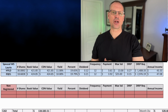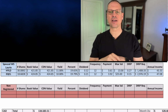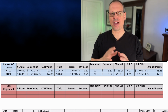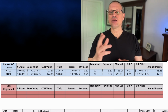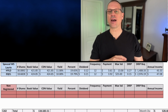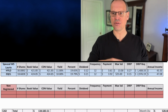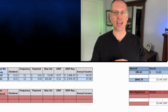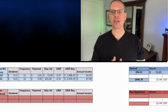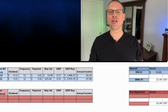All right, so I created this spreadsheet and it tracks all the different portfolios I have, and you can see here that I have this Spousal one set up now, and it calculates based on the dividend how much we would reasonably be getting both on a monthly basis and over the year. So right now, HYLD is going to pay out $3.61, and EQCL will pay out $3.92. And over the course of the month, that totals about $10.85. And of course, the more we add, the higher that becomes. And it shows the annual income sitting around $43 for HYLD, and for EQCL it would be about $47.